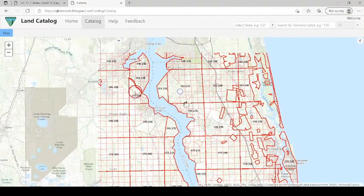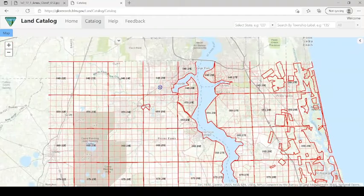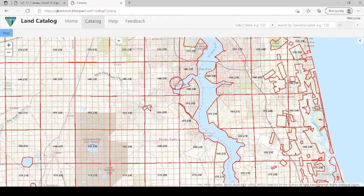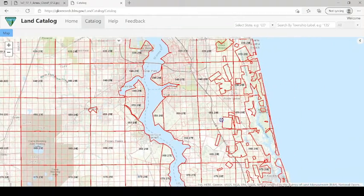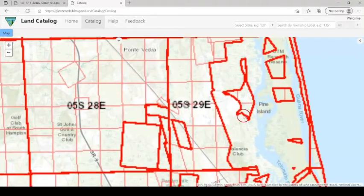Now, townships are sort of the description of how far north or south you are. So, for example, you'll notice that this is township 4 south, 5 south, 6 south, 7 south, as we go farther south. So 5 south is not going to be hard to find. It's going to be this right here. And then the 29 east, that is an expression of how far east or west we are. So 29 east, that's going to be right here.